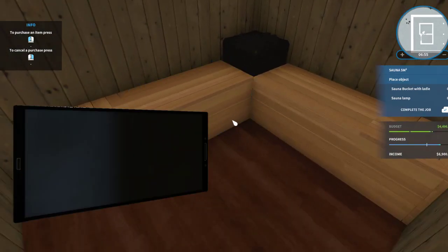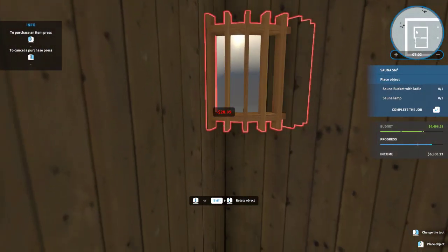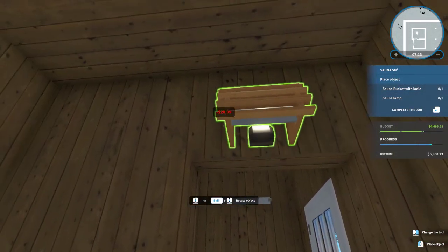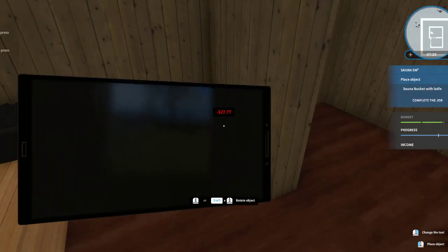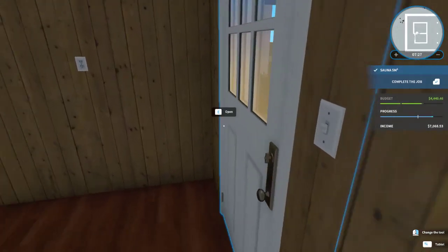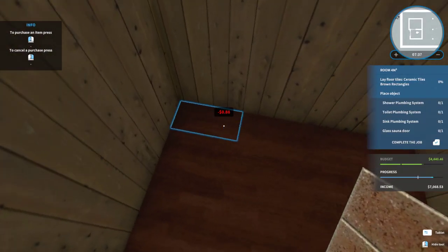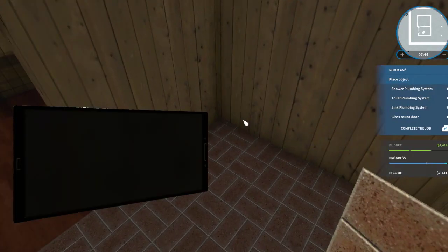Ooh, look how lovely that came together. On a lamp. Does this go up or does it? Oh, what in the heckins? Okay, that's different. Put that right above the door. The only place it's going to look not out of place. I may go over budget because of that. Shower plumbing system.